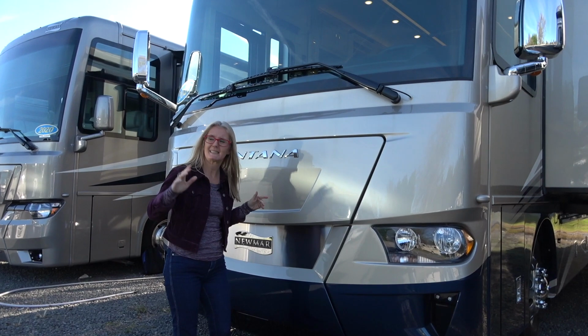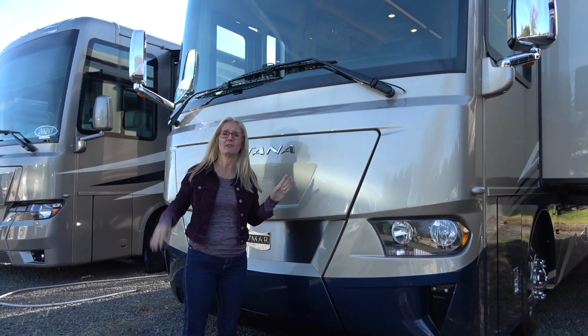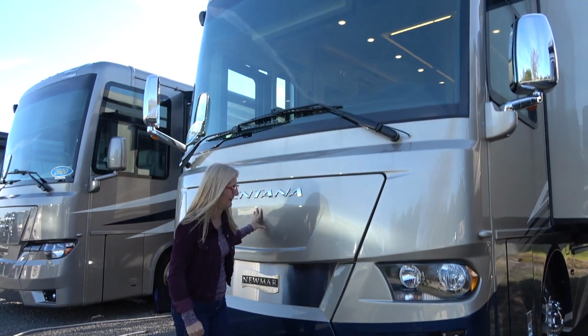Close by to us is a racetrack, so sorry if you're hearing that in the background, but those cars are really ripping over there.